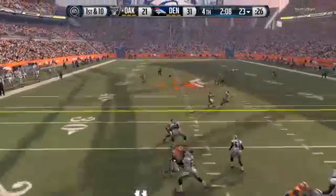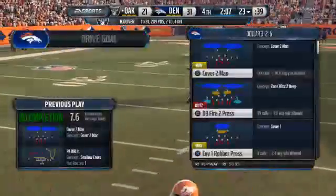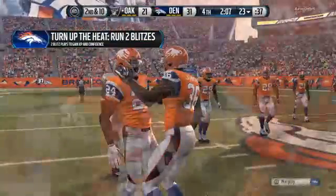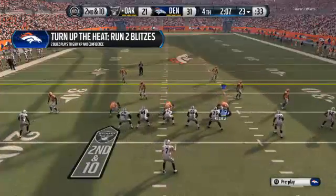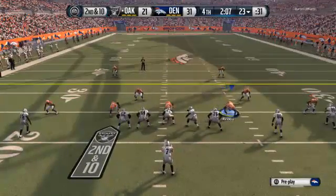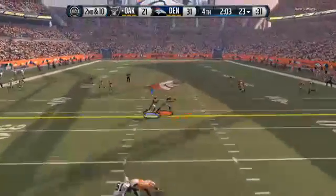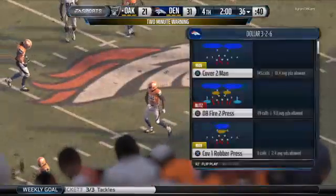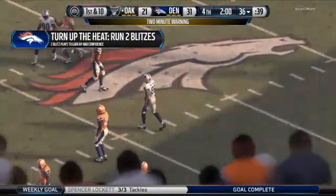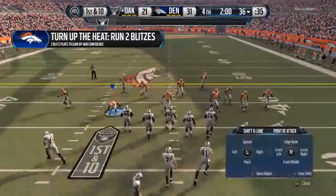Now on the move. Trying to find his target over the middle, but that pass goes incomplete. Press coverage all the way. Time enough to squeeze in one more play before the 2-minute warning here in the 4th. Crabtree's got it. First down. 2 minutes to go in the second half. First down. Pressure on every snap now.